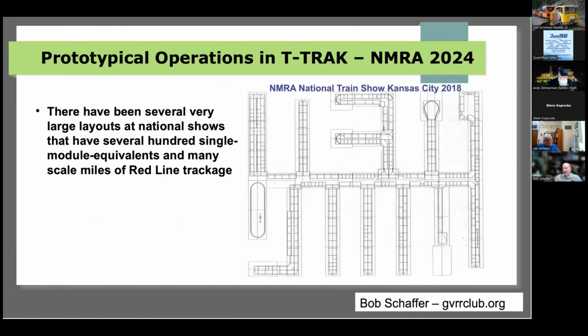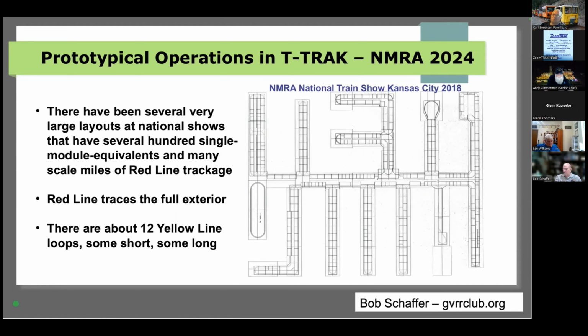Now, this is a layout that was from Kansas City, and you can see it's really large. The red line traces the full exterior, and there are about 12 yellow lines. I'm not sure I counted all of them correctly. But you do get some really large T-TRAK layouts. And of course, what I want to do is hijack this layout where it becomes the main line, and then we stick some operations in there.